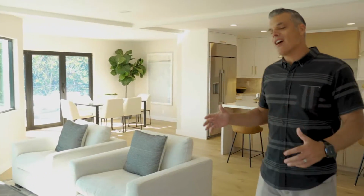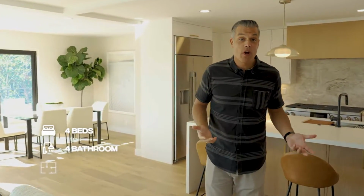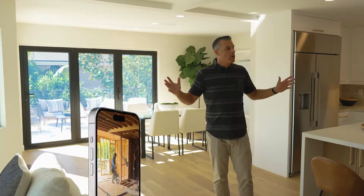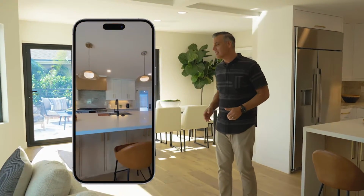This place is awesome. It sits right on the edge between Fleet Ridge and Roseville. It's a 2,500 square foot home, 4-bed, 4-bath, 4 full baths, by the way. That is a brand new build. It didn't start from the ground up. They did remodel an old home, but it was a catastrophe. They completely gutted the whole place and started over.